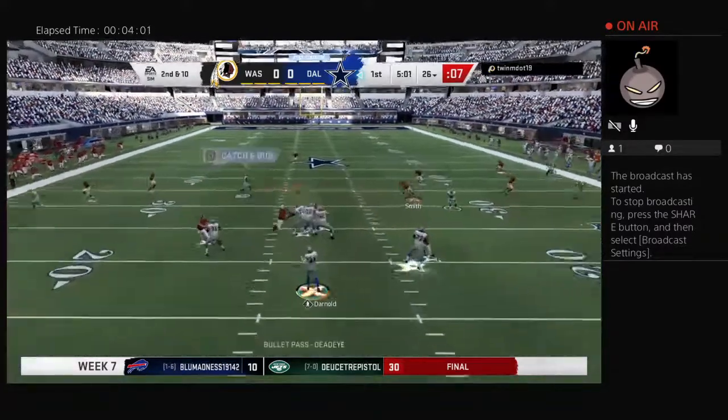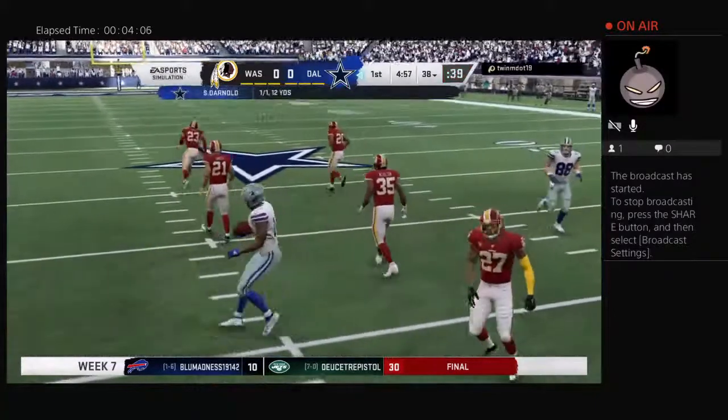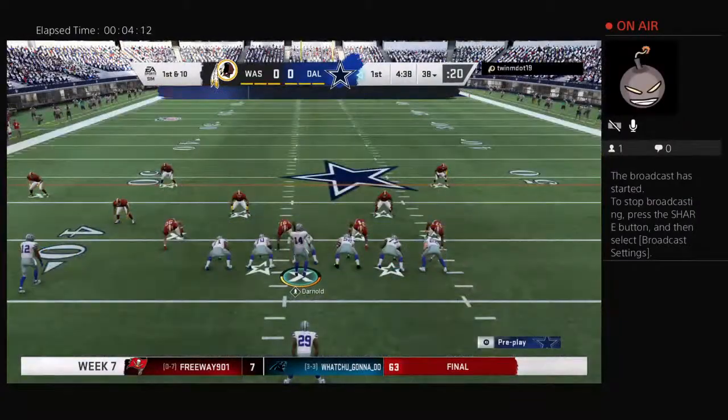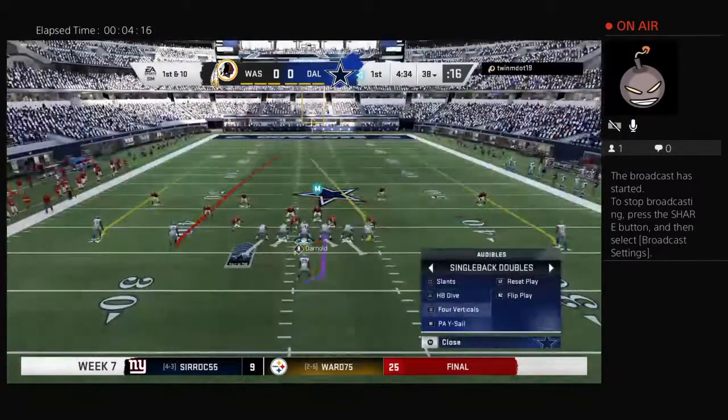Throwing on second down. Darnold got an open man. It's Michael Gallup. And he's taken down but able to slip across the 35. It's a gain of 12, and the Cowboys pick up the first. So here's a 1st and 10 at the 38.